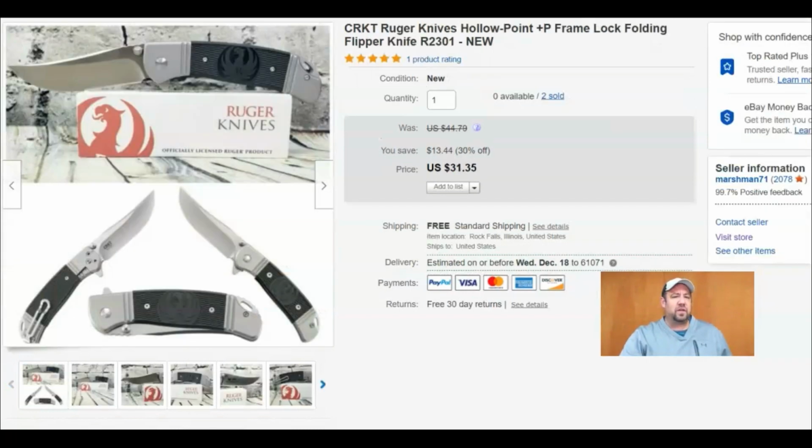This here, set of Ruger knives. I actually sold two of these. This was a multi-quantity deal. This was a retail arbitrage item. I picked these up at a local store. I believe I got these for $7 a piece. And they sold for, I think 31, 35 per knife.